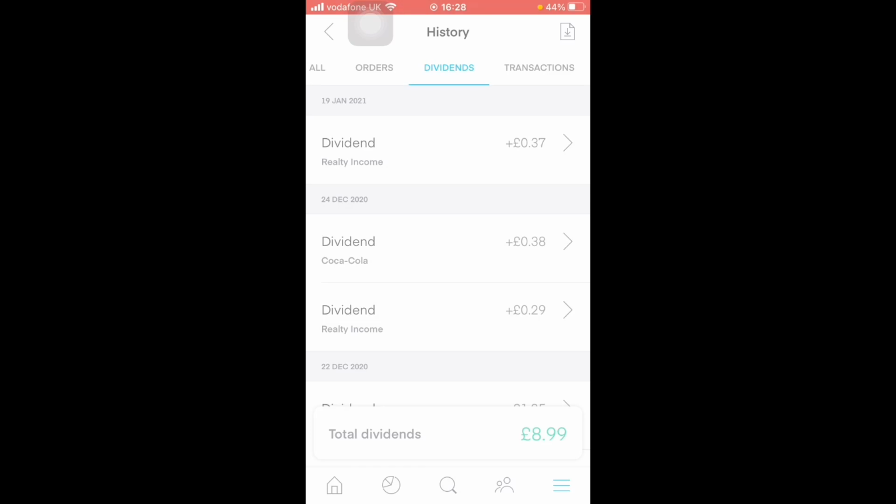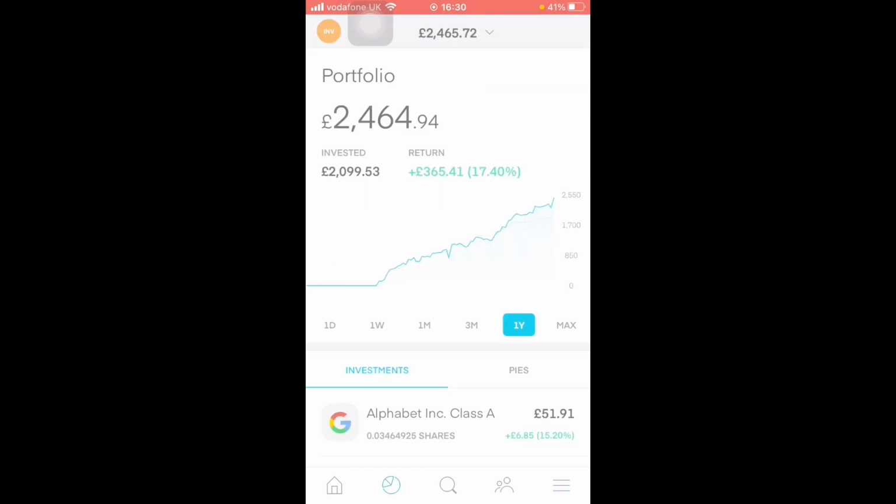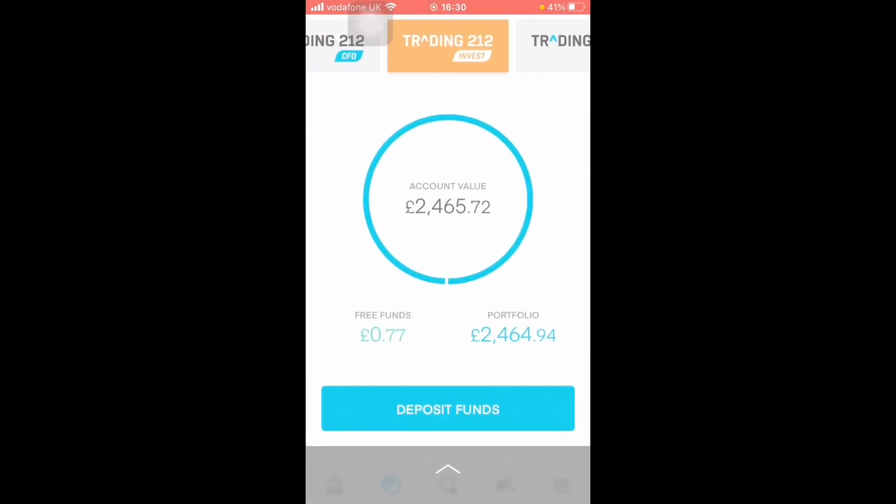So let's take a quick look at the total amount in this account at the moment then. My portfolio is currently valued at £2,464.94. However, I do have some free cash, 77p, within my portfolio. So the overall account value here is £2,465.37.